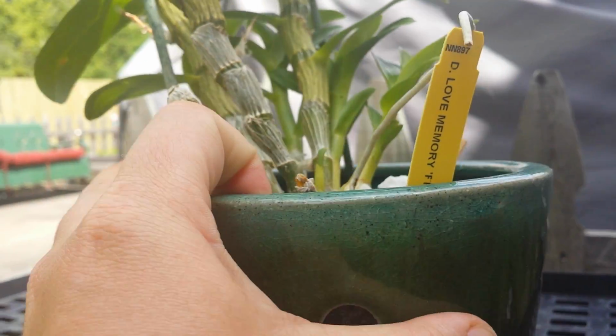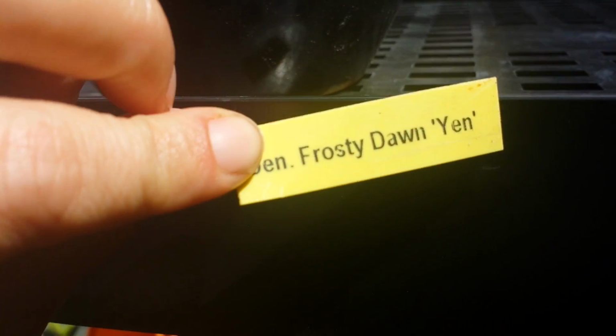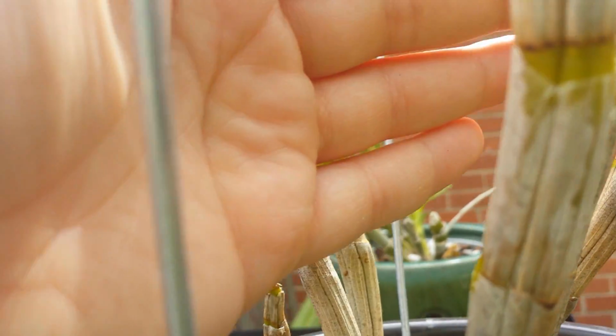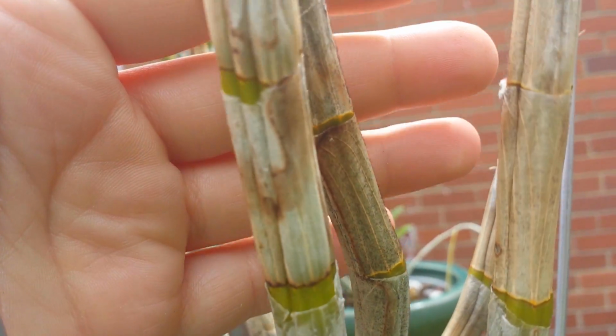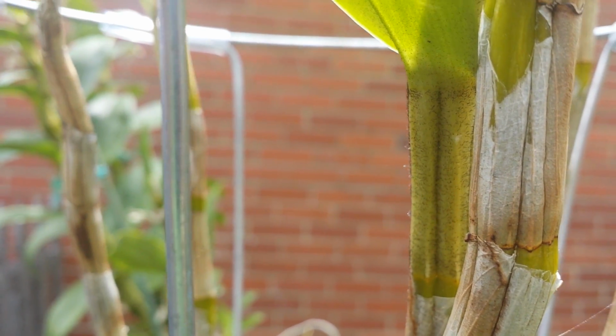My Dendrobium Love Memory Fizz with all its new growth. And this Dendrobium, I forget what this one's called. Frosty Dawn Yen. But this one is really cool because, see, it's really sunny. Let's see if I can show you. It has black fuzz on the pseudobulbs. I don't know if you can see. There. I thought it was really cool, and I got 3 out of season blooms. This one's about to open. Looks like it's going to be white with a yellow throat in there, but I don't want to mess with it too much. Oh, I almost knocked one over.